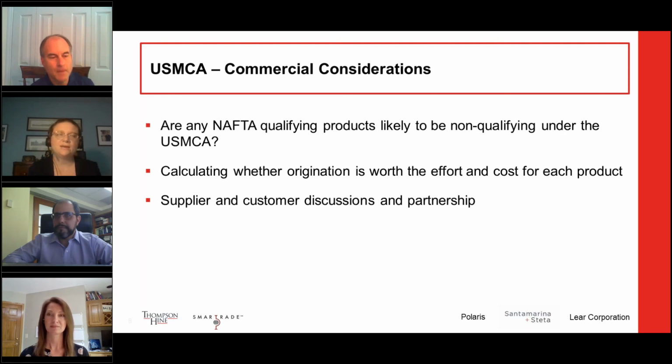Are there any products that you're looking at, you're getting the information from suppliers, and you're thinking, we just aren't going to be able to make this work, at least not right now, based on our current available sourcing options?